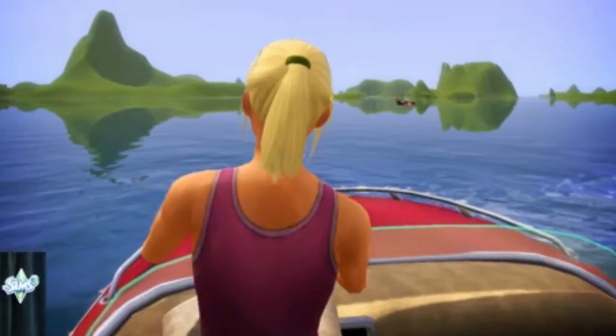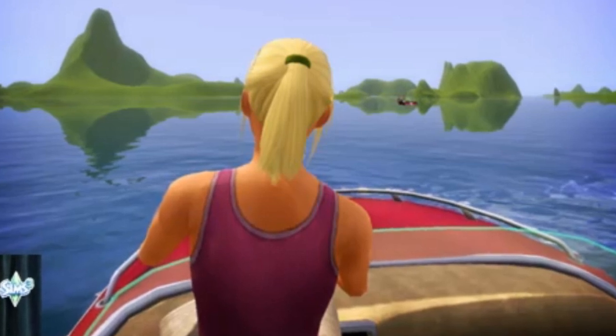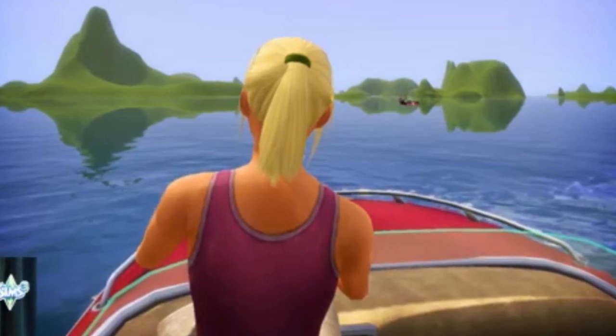For the first time ever, your Sims will be able to actually travel between islands in the game by boat. But that's not all. Besides traveling in a boat, your Sims can now live on a boat. You can design a houseboat and have your Sims live aboard it. Then they can use that houseboat to travel from island to island within the game.